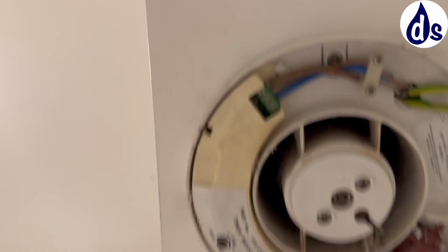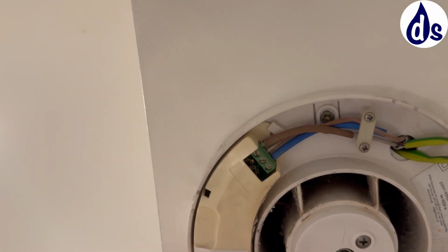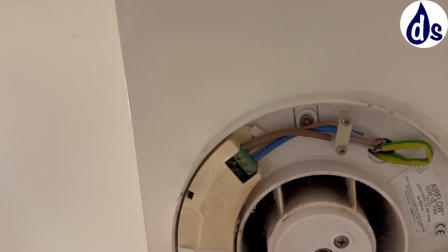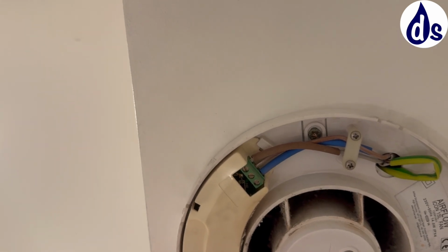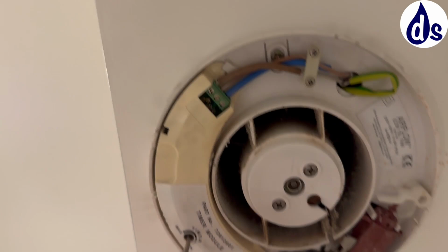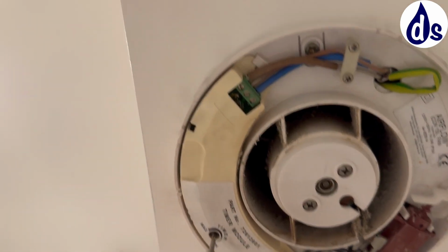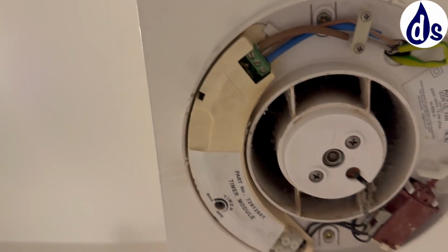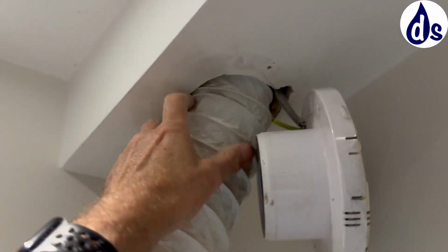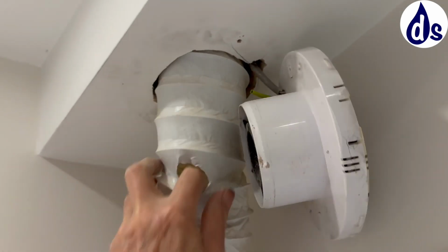up regularly. You always want the timer to be the maximum, which typically is 30 minutes, and in this case it's anti-clockwise. It's normally clockwise. That's now the max there. Clockwise that way. Anti-clockwise that way. Also excess ducting, which I will reduce by cutting it here.